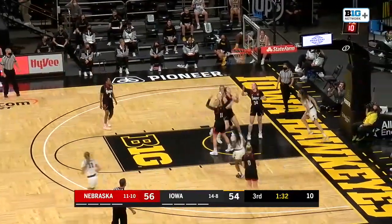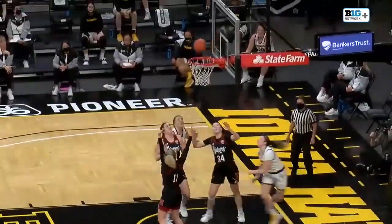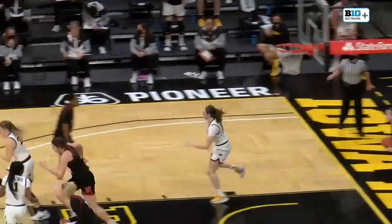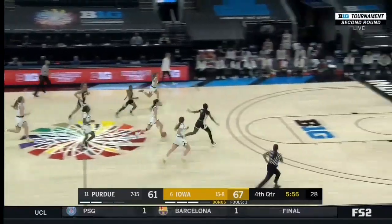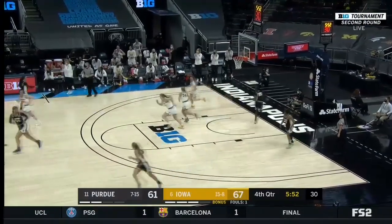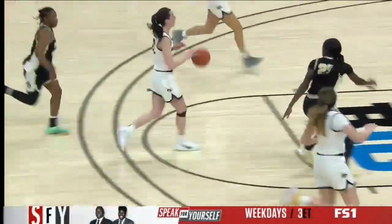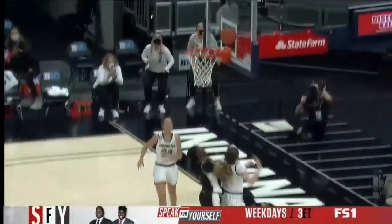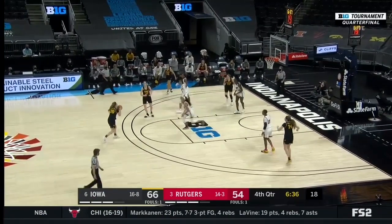Inside, little floater, how about that? Iowa defense turning over Purdue. Here comes Clark. Feeds it to Warnock for two. All of a sudden, the Hawkeyes are rolling. Perfectly placed pass by the freshman, Caitlin Clark. Iowa up eight to clean it up.